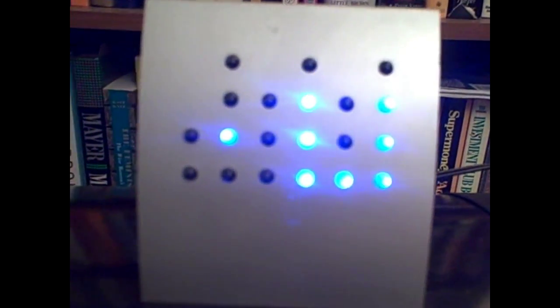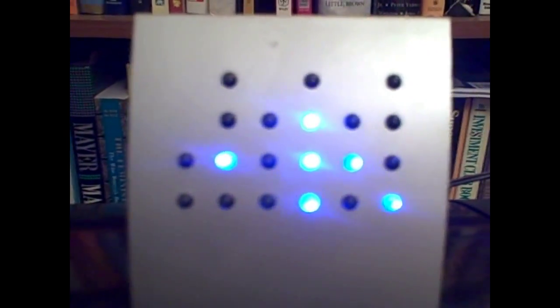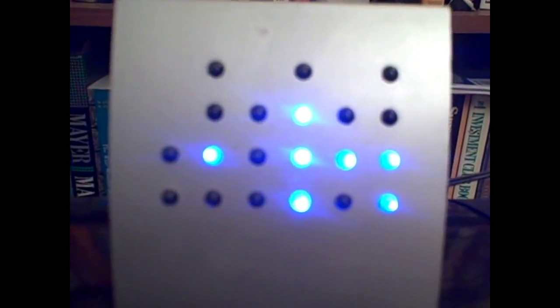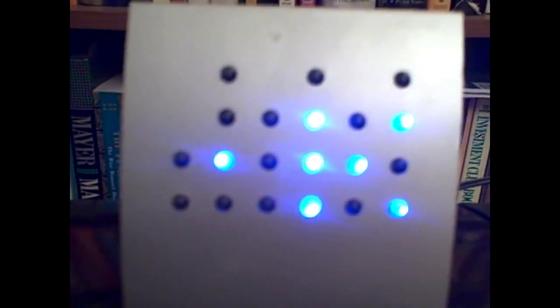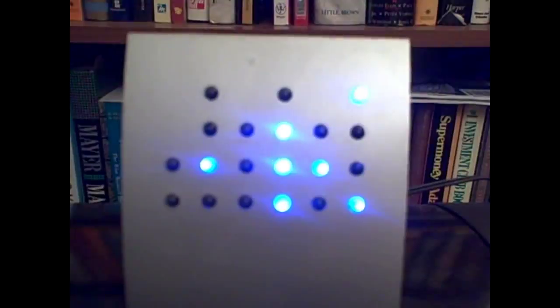it's a binary clock right there. Looks like 4, 5, 6, 7. So it's about 2:07. It's 2:07 in the morning, so I haven't gone to bed yet. So this is my Zen Veda Day 29.